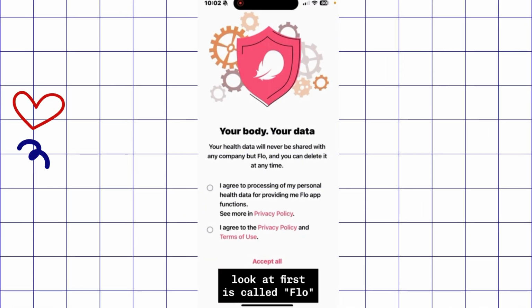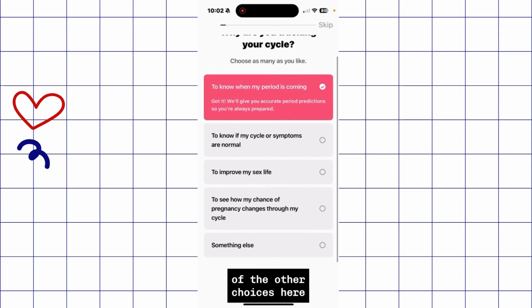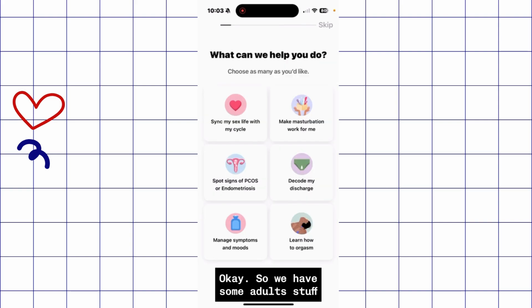The one I'm going to look at first is called Flow. All right, why are you tracking your cycle? I want to know when my period is coming. And then you can see some of the other choices here. Might be for a woman that's sexually active as well. So you see here, to improve sex life, to see how my chances of pregnancy change through my cycle. Okay, so we have some adult stuff in here. Learn how to orgasm, make masturbation work for me. Manage symptoms and moods, spot signs, decode my discharge.